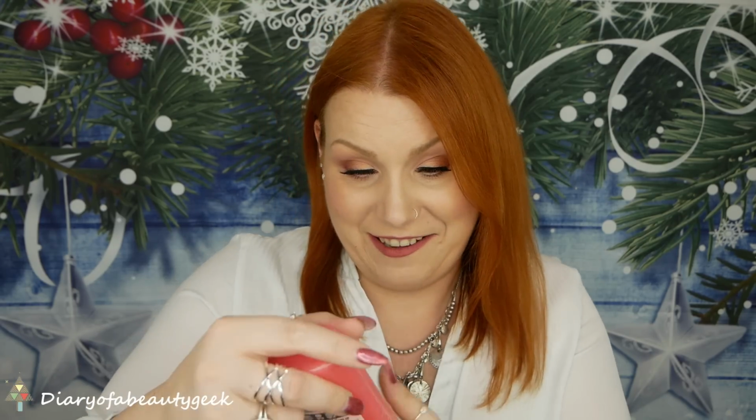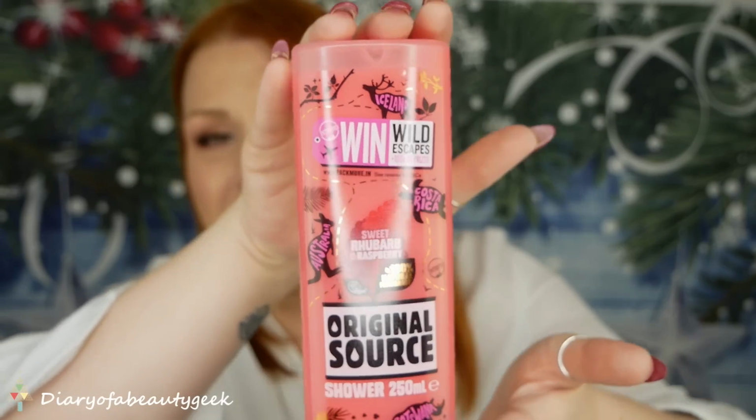That smells really nice. So the recommended retail price for the shower gel is £2.30. It's manufactured using 100% renewable energy and is packaged in a recyclable bottle, whilst also being paraben free and vegan. Lather onto your body while showering and enjoy the natural rhubarb and raspberry fragrance. It smells just like the crumble. So that's the third item in the box.